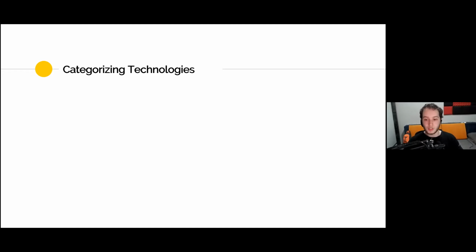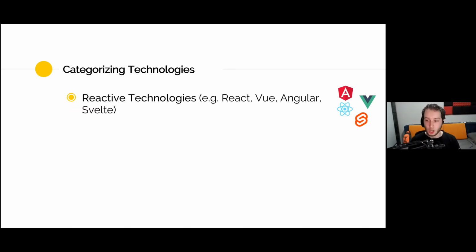So what are the kinds of technologies out there? The first one, and the most common one, is the reactive technologies. Reactive technology is responsible for DOM manipulations based on changes of data. So in normal English, it will be HTML that changes based on data in JavaScript.